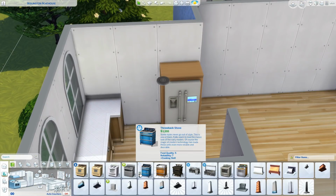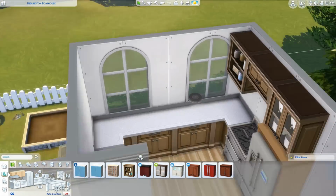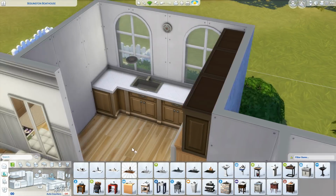And okay, I had to do some things in some other builds that I don't usually like doing, but one thing that I really hate doing is putting the stove right next to the fridge, and I didn't, like the way that I wanted to lay this house out, I didn't really have another option.